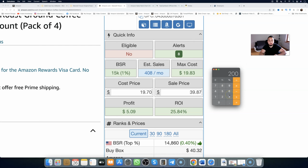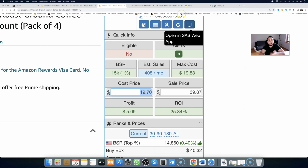Find 10 products like this, you're making 2 grand. Find 20 products like this, you're making 4 grand. Find 40 products like this, you're making 8 grand profit every single month with your Amazon FBA business, and so on and so on. It's scalable. It's so scalable, you just can't imagine, okay?